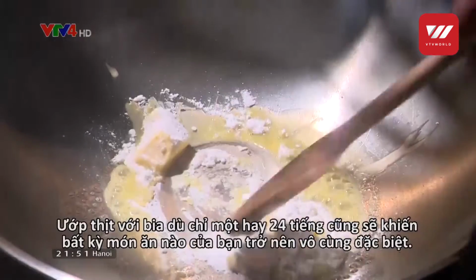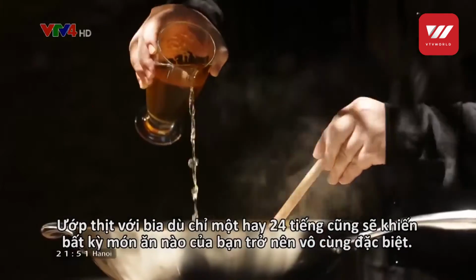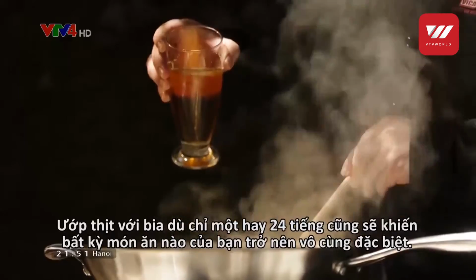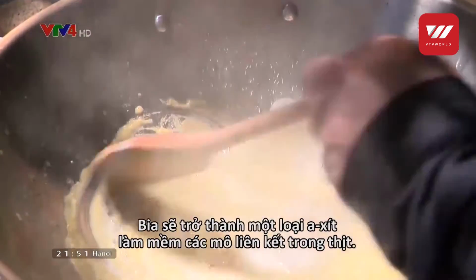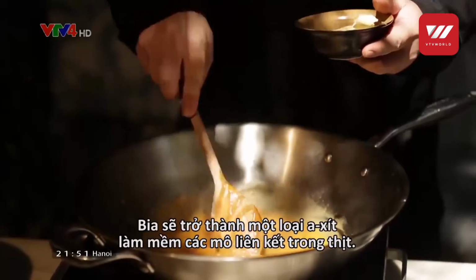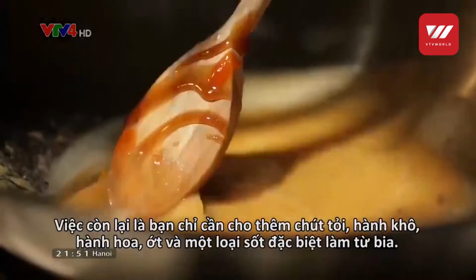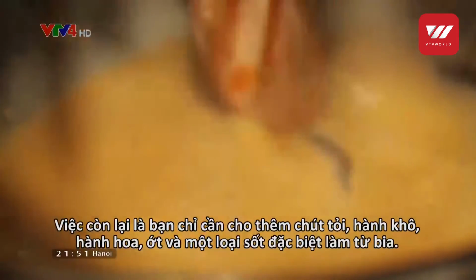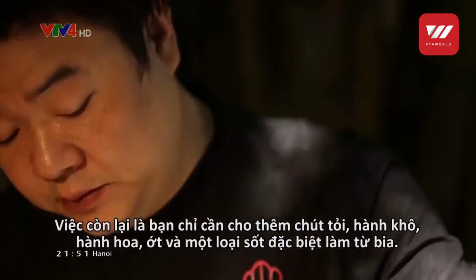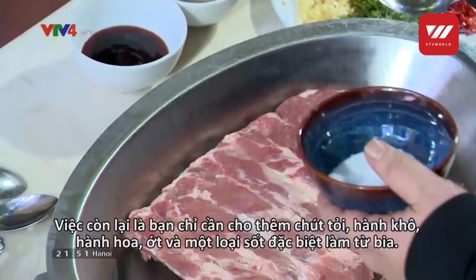Marinating food in beer for 1 to 24 hours will imbue anything you plan to cook with a flavor that can't be beat. The base of the marinade is beer, which will act as an acid to soften the connective tissues. All you need to add is some spices, including chopped garlic, shallots, scallion, chilies, bay leaves, and a special kind of sauce, which is also made from beer.